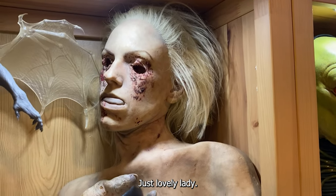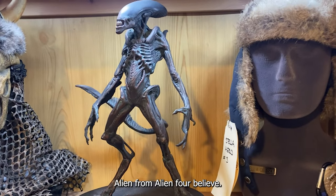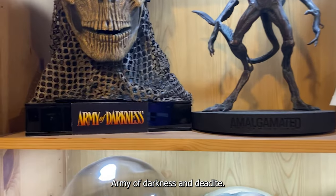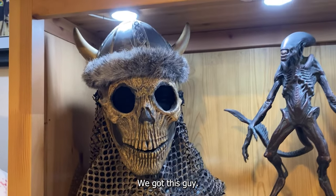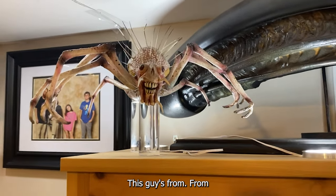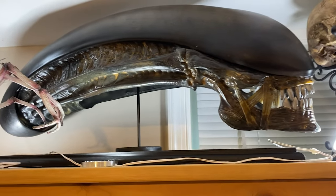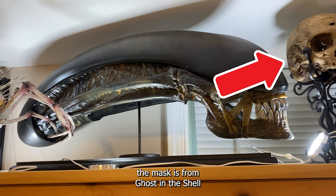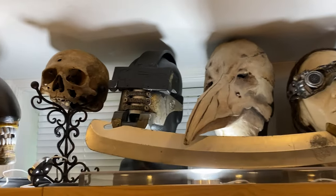Scare Campaign, this lovely lady. Alien from Alien 4, I believe. Army of Darkness, and a Deadite. This guy, he's the White Widow from The Mist. This guy's from Alien Covenant. That's a skull. And then the mask is from Ghost in the Shell.